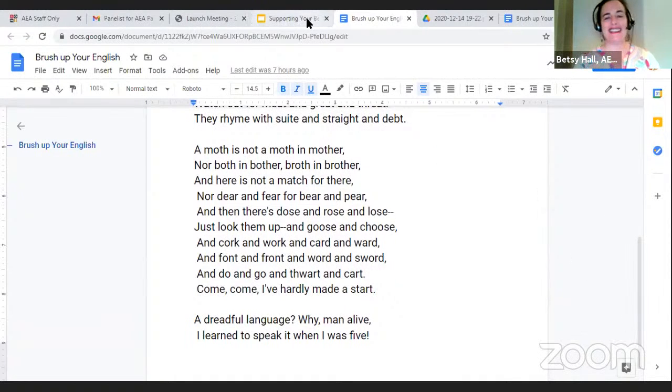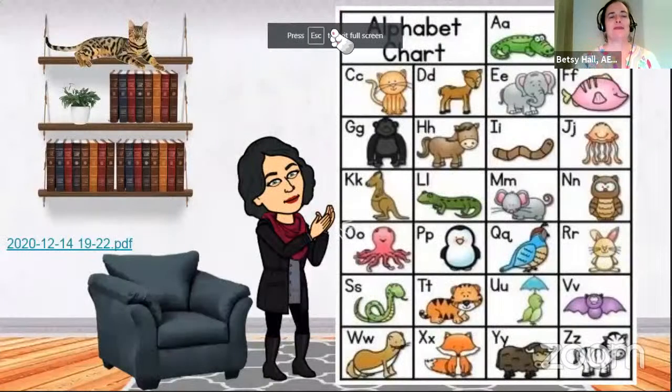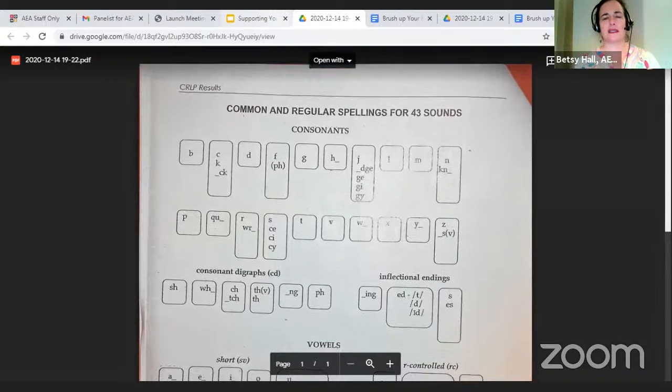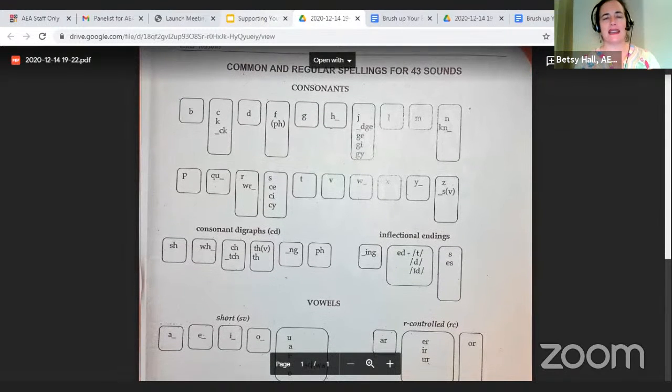All right, so now I just think this is a great example of explaining why English is so hard for our kiddos to learn to read and write. Okay, so again, here's another thing that I would have you do out loud with me if we were together, but we are not. I apologize for the poor quality of this. I wasn't able to find a better way to get it in there.